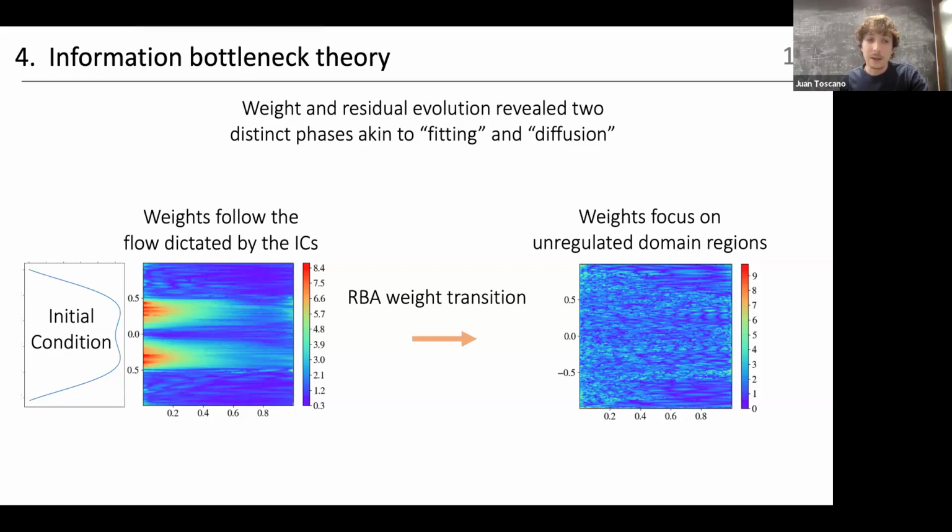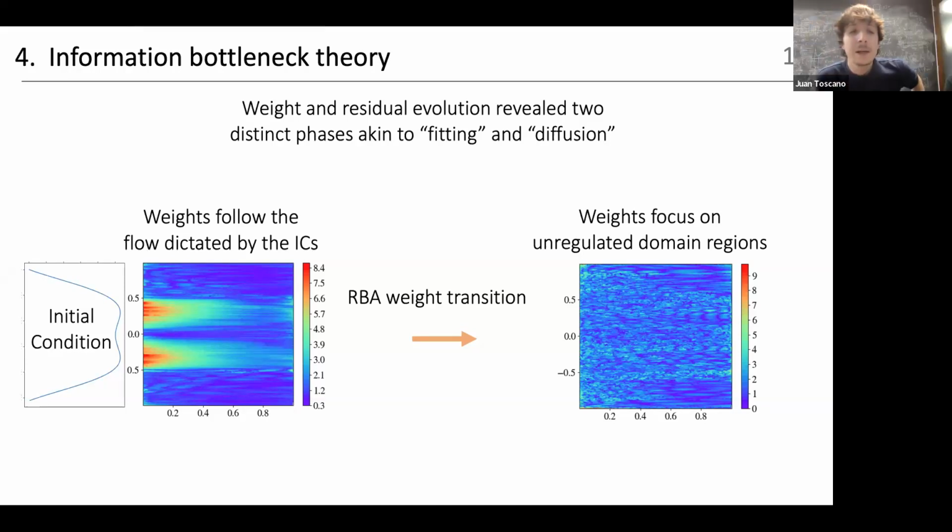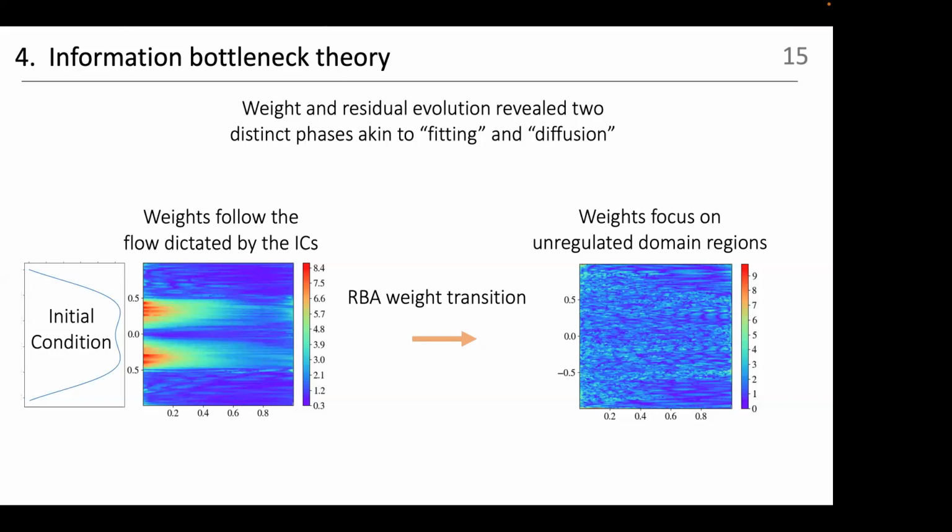I agree with you that the network shouldn't know about the real time, but here I think you try to make a point by using the opposite argument, that the network does know about time, because you're showing on the left plot the effect of the initial condition. I think you should show the residuals, not just the weights.